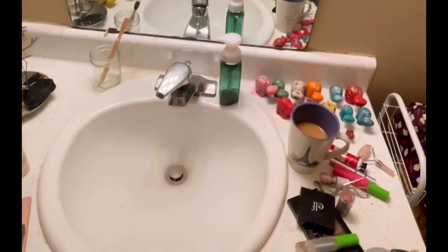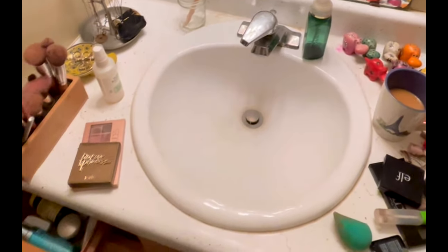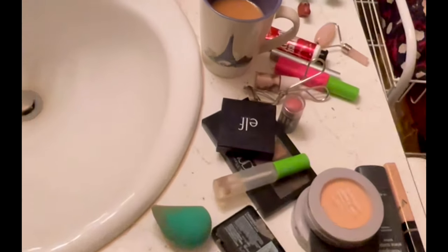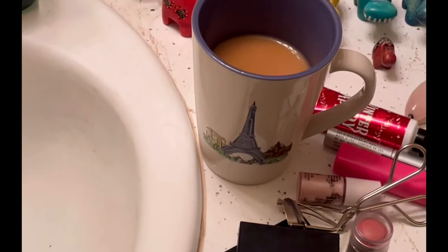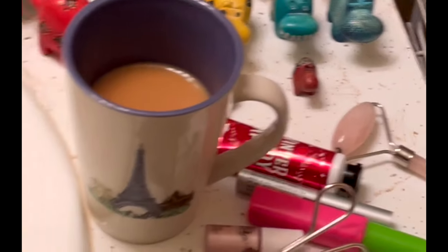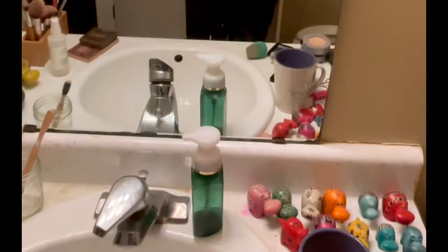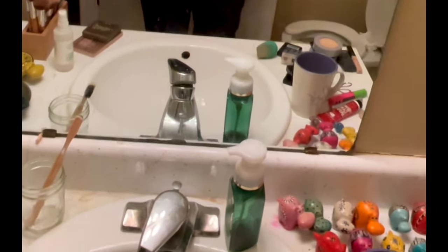So working on getting ready. Excuse the messy sink, but I'm just trying to do my makeup a little bit. And then I'm drinking my coffee. And then there's all my cute little hippos that I've collected over the years from East Africa. That's another story for another time. But yeah, I'm just currently getting ready, so it should be done soon.